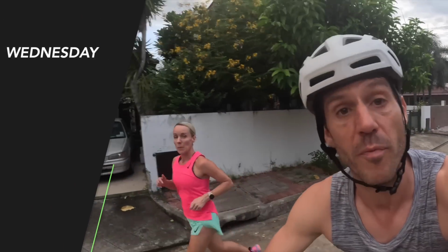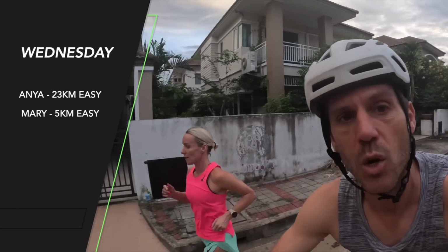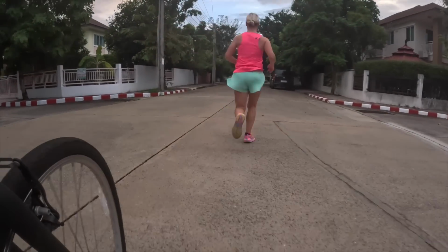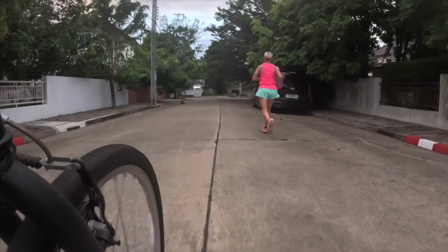So because we don't want to match the volume and we don't want to match the amount of days that Mary trains, because for obvious reasons she can't train the same amount as Anya, we do want to take quite a lot of principles from what Anya's doing and learn from them. And you'll have already seen that Mary did kilometre repeats on Tuesday, which is quite fortuitous because we do kilometre repeats usually on a Tuesday, so that's quite nice. But here we are on a Wednesday. What are we doing, Mary? Easy run, 5k.